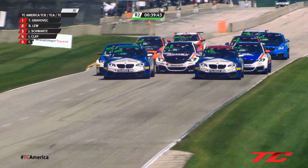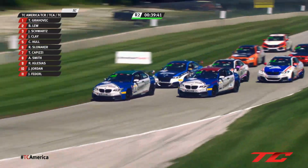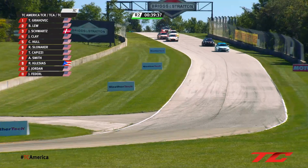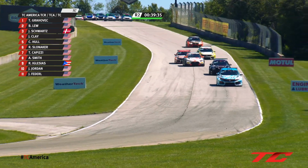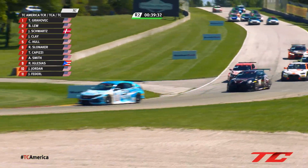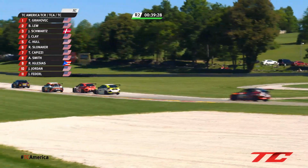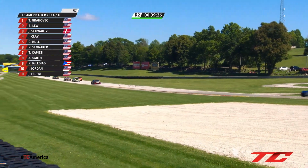Meanwhile, the TC field, look at that. 3 abreast heading down into turn 1. Around the outside of Grahovic, side by side as they head down towards the brake zone. But meanwhile, Smithson has the lead. Olivia Askew going side by side with our championship leader. Tyler Maxson just makes the outside work.